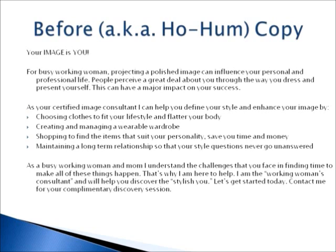You know, there's a lot of ambiguity there that can really trip people up. Now the bullet points here, she's talking about choosing clothes to fit your lifestyle, flatter your body, creating a wearable wardrobe. They're on the right path, but they just needed a little bit of oomph, if you will. Needed a little sizzle, some of my clients call it. They come to me for a little bit of help making their copy more sizzling. And the call to action here is, let's get started today. Contact me for your complimentary discovery session. It falls a bit flat because most people don't know what a complimentary discovery session is. And if they don't know what to expect, they're not likely to take action.